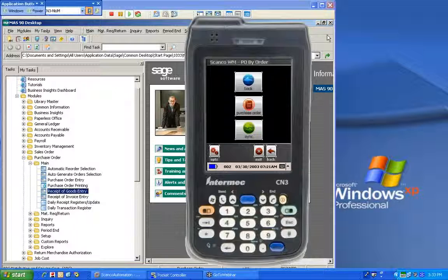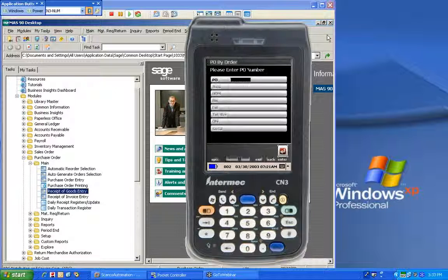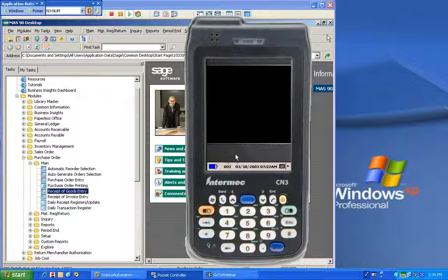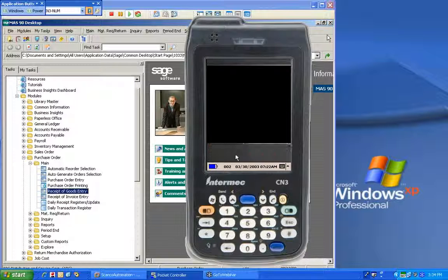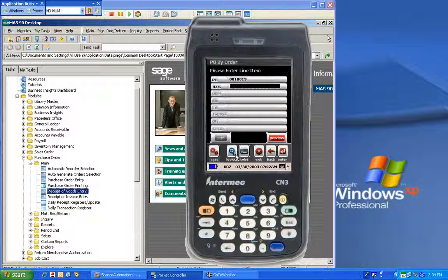In a warehouse using the Automation Series, the employee uses a barcoded purchase order and a handheld scanner to receive in those items. To begin receiving, the handheld user simply selects the purchase order icon and then scans the barcoded purchase order. If the handheld user prefers to work in a paperless environment, they have the option to do a lookup by pressing the lookup icon on the bottom left-hand corner of the screen. If I select a purchase order and press enter, the handheld now knows everything that is on that purchase order.